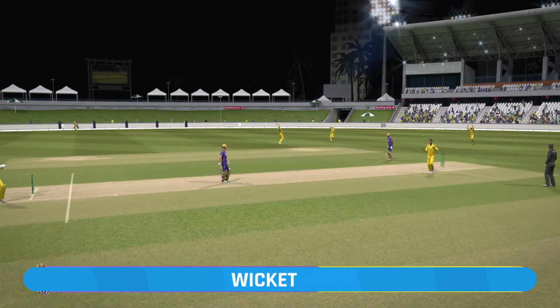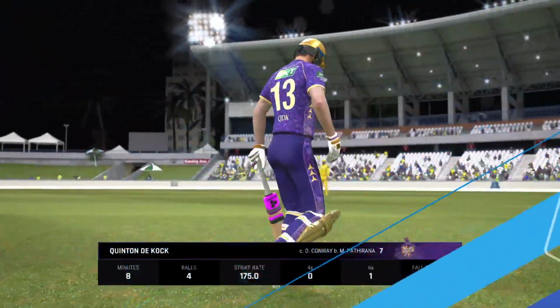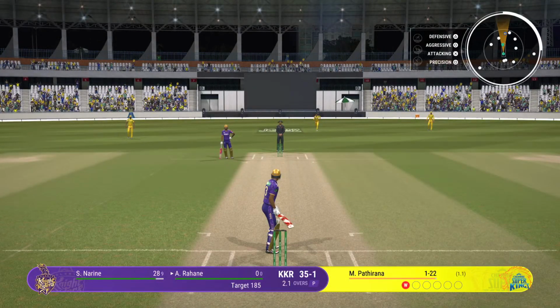Gone. Superb catch. Straight to cover point for an easy catch. The trudge back to the pavilion. A good start, but that's all they've managed. They did the hard work and threw it away in the end.